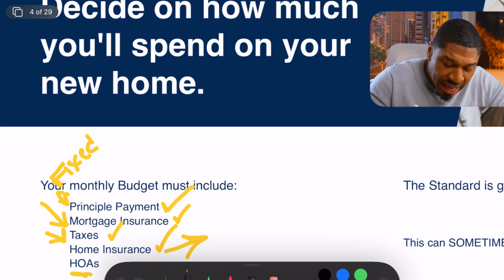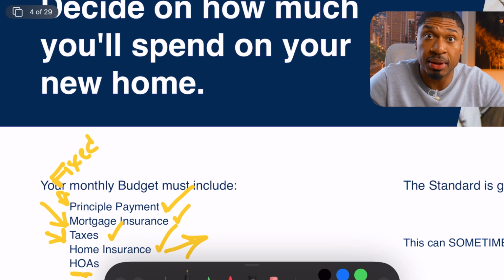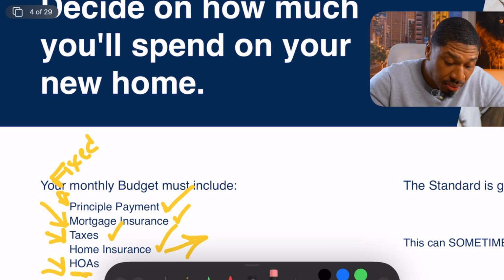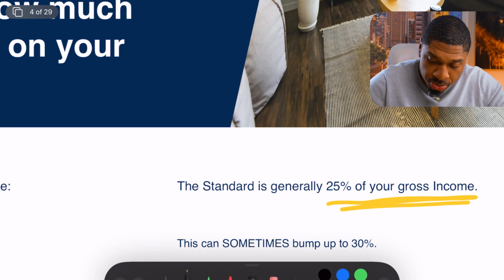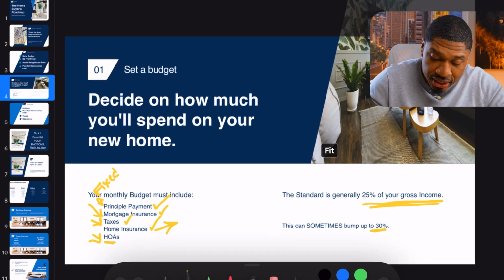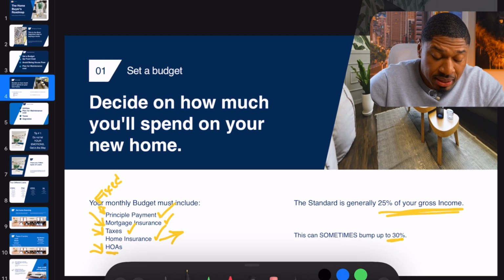Your homeowners insurance, that's a variable, right? This can change, up or down, depending on where you guys live or how old or new your house is, right? HOAs are fixed, right? So these are things that you must think about when it comes to your homeowners costs, right? And again, deciding on how much you guys are going to spend on a house, that general rule of thumb is going to be 25%. Sometimes they can bump it up to that 33%, okay? So that's something that you guys really want to pay attention to.